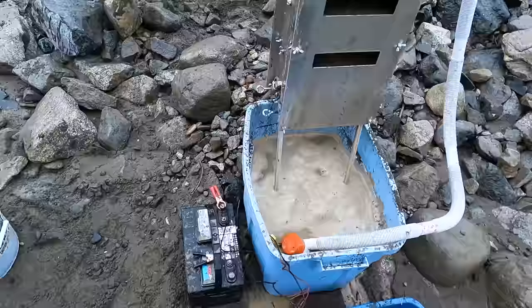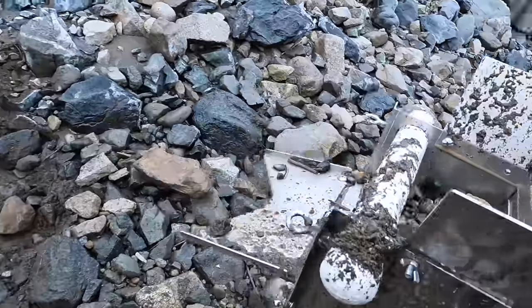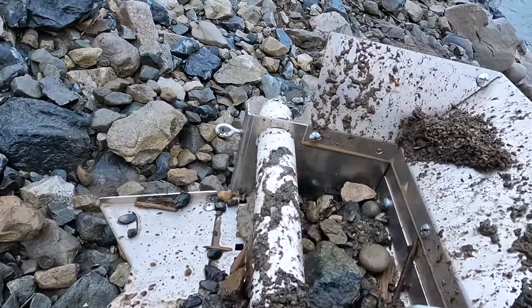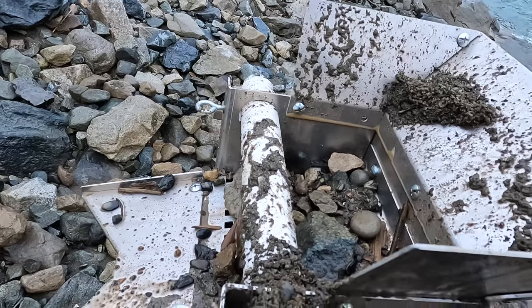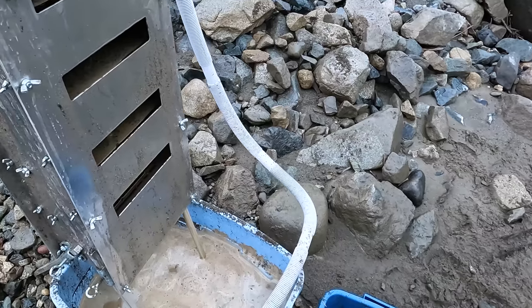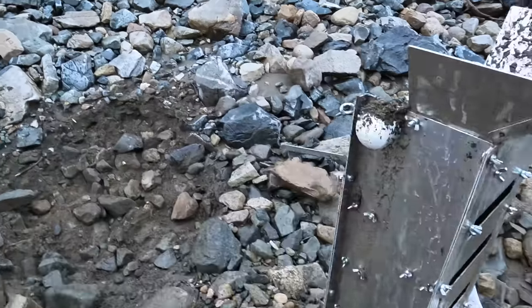Pumping sand like that, I really noticed it just in the last few seconds. The water coming out of here, you could see the sand being pumped back through it. So I shut it off real quick. You can see there's still stuff in the hopper because I didn't want to hurt my pump. I'm exhausted. That was a good little run.